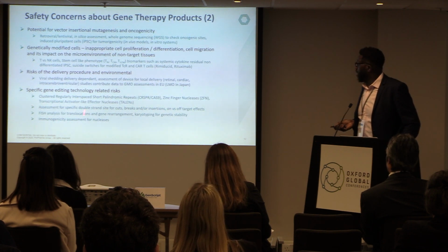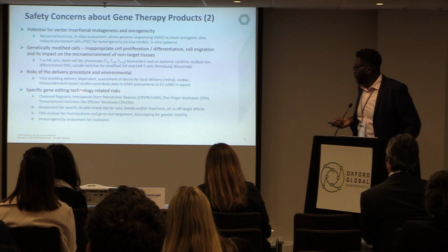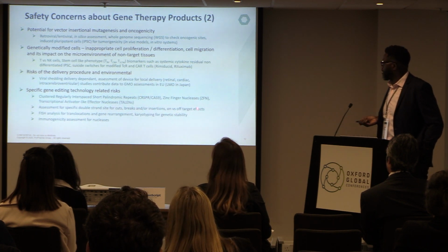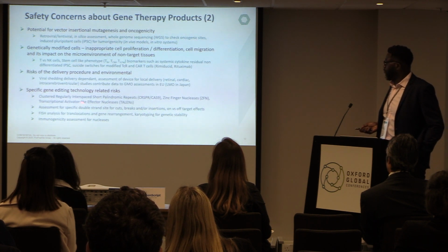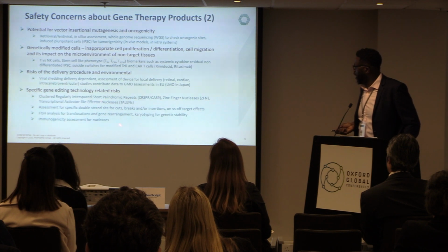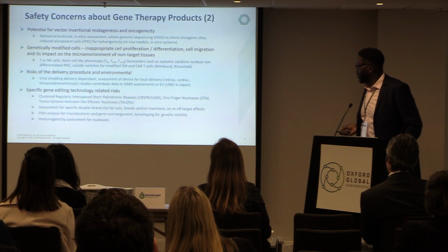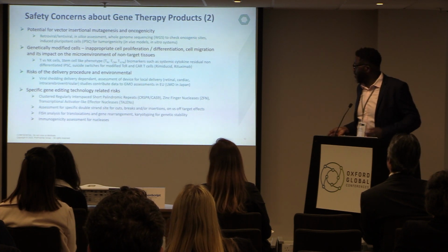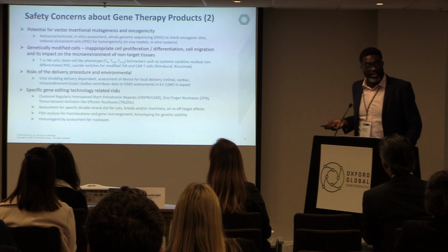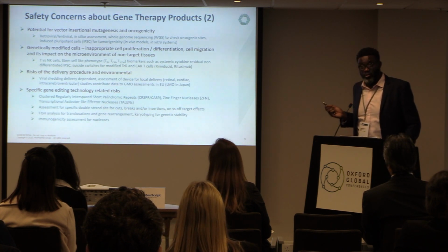And with the newer technologies, or not so new anymore, gene editing with CRISPR-Cas9, zinc finger, TALENs, you want to look at where your double-strand breaks are going to be, or where they're done, on- and off-targets again. Look at translocation for gene rearrangement, so you have to look at models for that. And in certain cases the nucleases are immunogenic, as with CRISPR-Cas9, so you have to assess for that too.